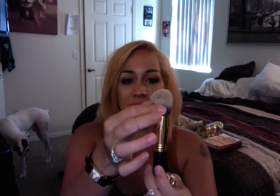This has been my go-to for my concealer. Again, it has very thick bristles. It's a very thick brush, so it's really easy to blend in the concealer, and it doesn't hold on to the concealer or take away from the product. It actually allows the product to get soaked into the skin, and it has really great coverage.